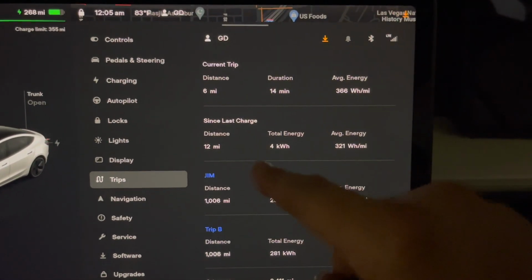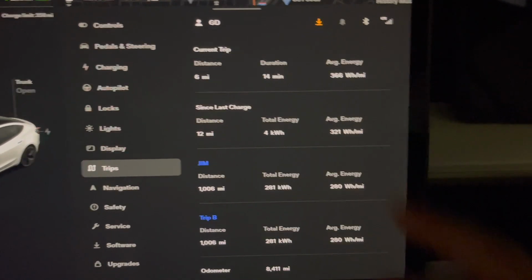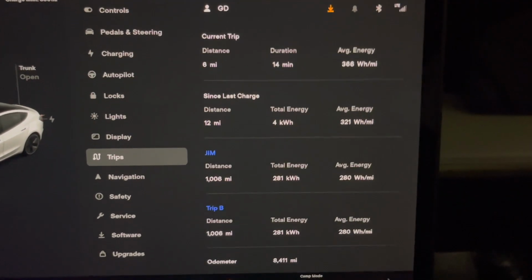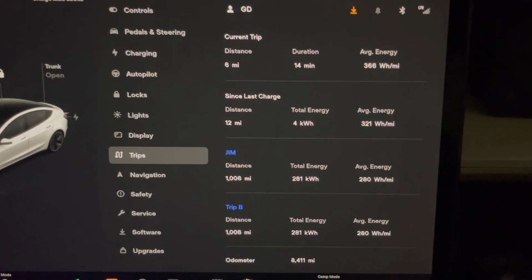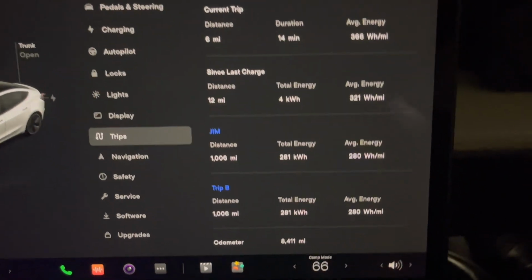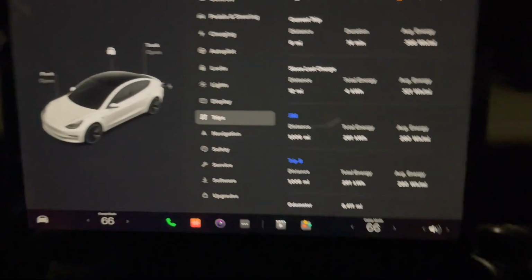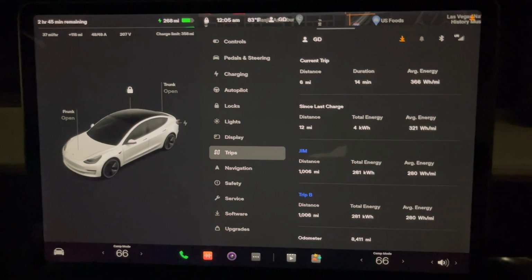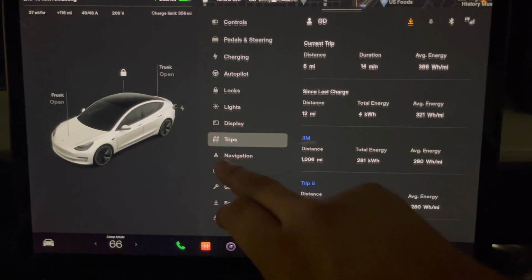Trips. This is a good one. I like this. So it'll tell you how much energy you've used. We've been using a lot of energy, partly because I've enjoyed going fast, because this car does that really well. But the other thing is we do a lot of just sitting. My daughter's 10 months old, so she has to nurse sometimes, so we'll just run the AC and sit here. So we use a little more energy that way, but that's fine.